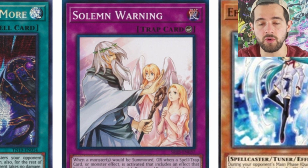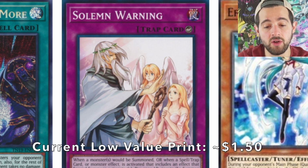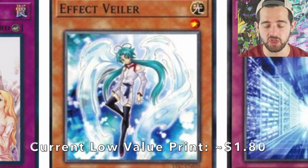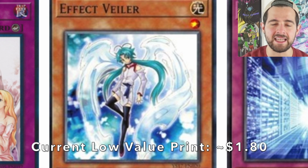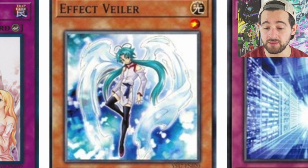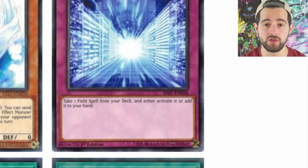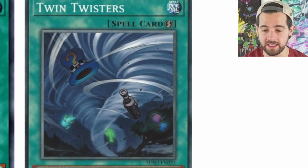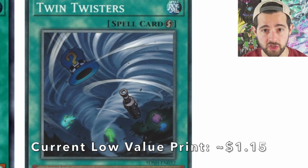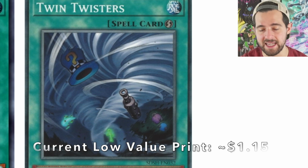Next is Solemn Warning. So we're going to be getting a common printing of this. It's definitely not the first reprint. This card can definitely hold some good value, and also Effect Veiler. Every single time Effect Veiler gets reprinted, even in structure decks, it always is at least a $1 card. So we could at least anticipate this card having a decent value. Metaverse is a card that holds decent value similar to Effect Veiler, in addition to Twin Twisters. So Twin Twisters has been reprinted a million times, and I think this card has never seen like under $1 right now in terms of its current reprints, even as commons. So this card is definitely a strong card to have as added value.